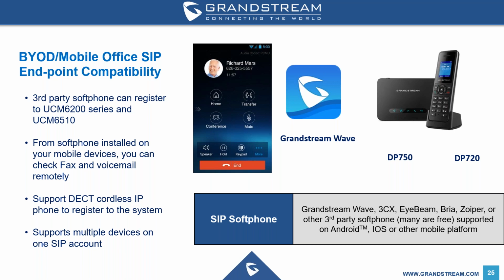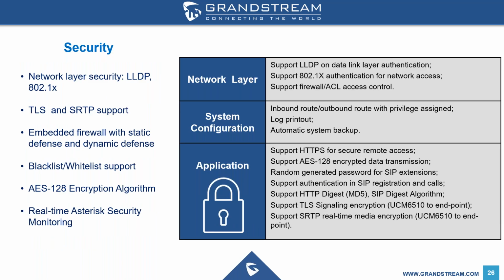And as I said before, some of the brands are Android, Bria, or Zoiper. Any soft phone is compatible, as long as they support the SIP protocol, then we should be good. So the protocol, RFC 3261, is the protocol that all the SIP phones must support in order to be compatible. This is very standard, and most of the third-party phones follow the guidelines.